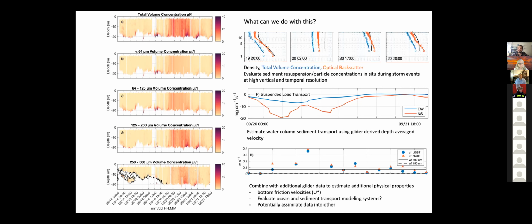And then the next step for this, which was a little bit of a reach for us but ended up being really exciting, is combining this with other measurements on the glider that are co-located with it. We were able to get estimates of additional physical properties, notably the bottom friction velocity, u star, which is really difficult to estimate, especially from a glider system, but even with integrated ADCPs. What's cool is we can use this to help evaluate our ocean and sediment transport modeling systems, like the COAWST system that USGS runs with the Community Sediment Transport Model, or even our one-dimensional sediment modeling systems. And something I'm starting to think about is, can we assimilate this data into these modeling systems, or are there other applications for how we might use this?